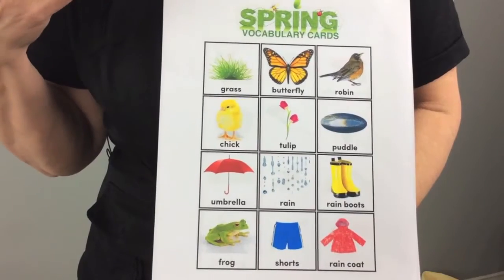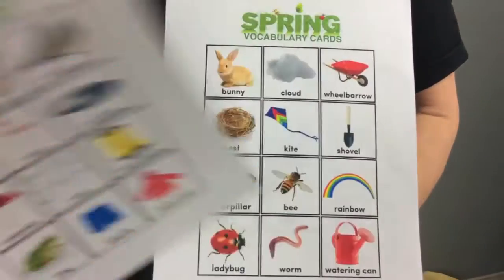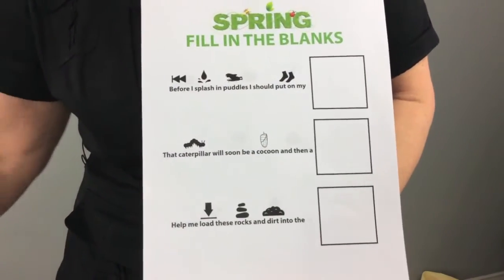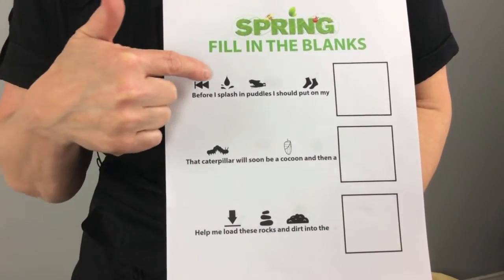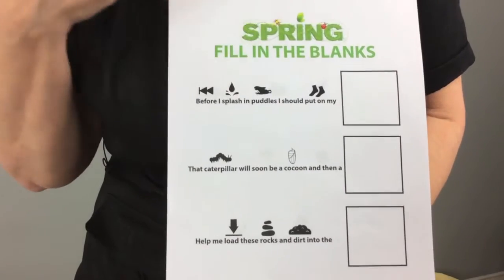Check out these bright, colorful bingo-like cards that you can play bingo with your students. Or you can use them for answer keys to comprehension sentences, like, "Before I splash in puddles, I should put on my..." and the students cut out the boots and pop it there.